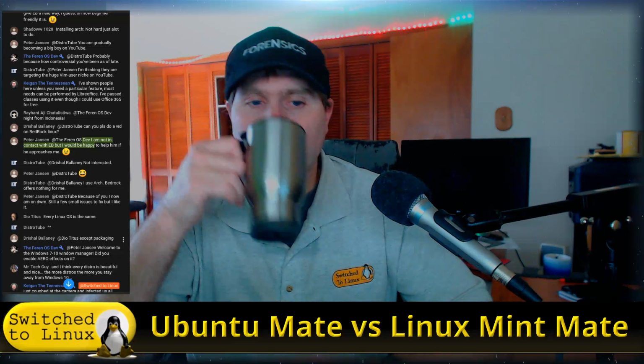Bedrock offers nothing for you. All right. Still a few small issues to fix, but I like it. Welcome Windows 7 to 10 window manager. Did you need to enable effects on it? Well, you do have Compiz, so you can do those and other weird types of effects on it.